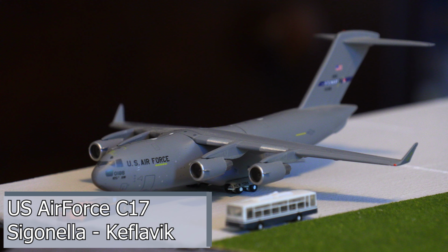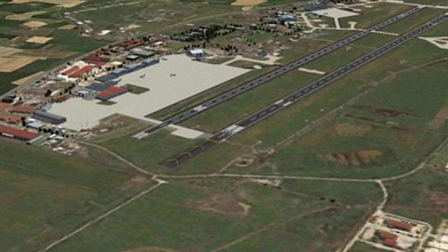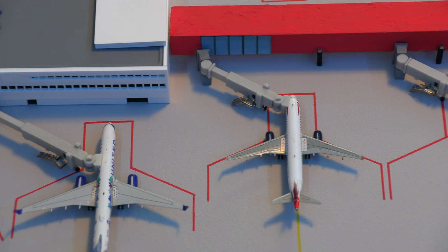This aircraft just arrived in from Sigonella. I'm not sure if I pronounced that right, but it's a naval base in Italy, and it'll be heading back out to Sigonella today. That actually does wrap up today's airport update of the Keflavik International Airport.